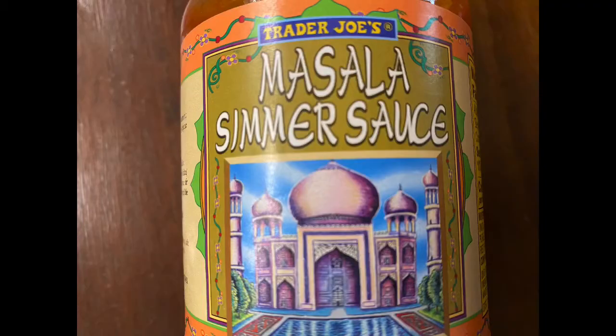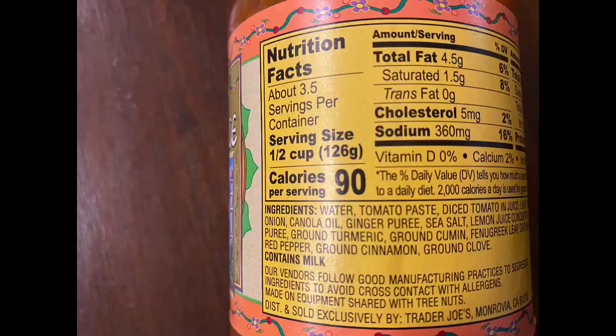I noticed another dip that goes with the chicken, too, besides the chili verde. Masala. Yeah. I can't tell you how long it's been that I didn't know there was a difference between masala and marsala. It's just one little letter. That's right. Again, this one's really low on the points. A half a cup is just 90 calories. I'll put the points below on what this one is.